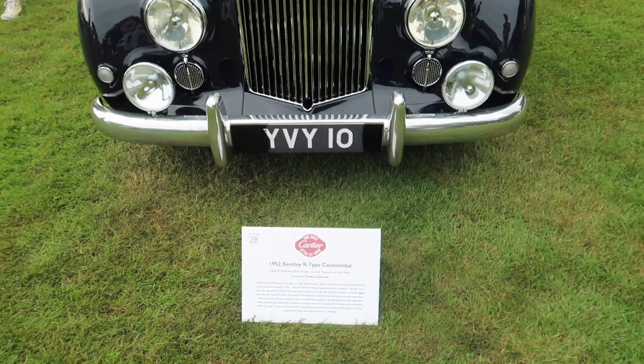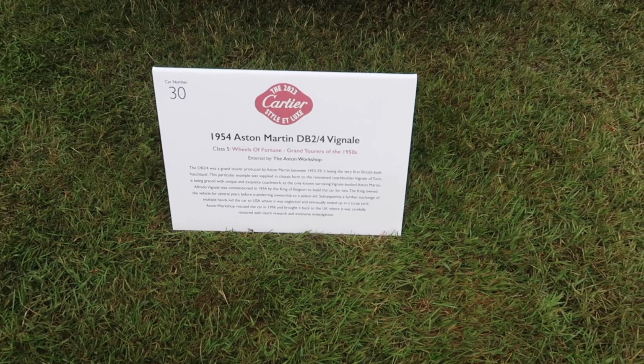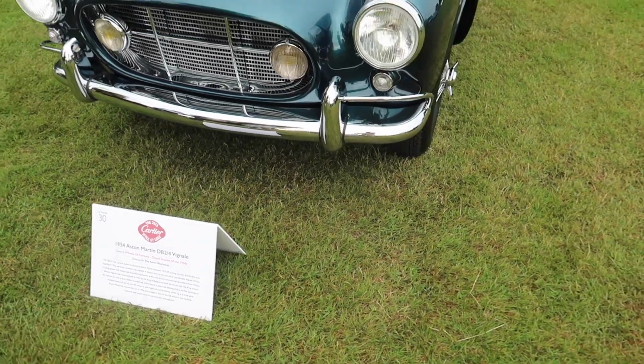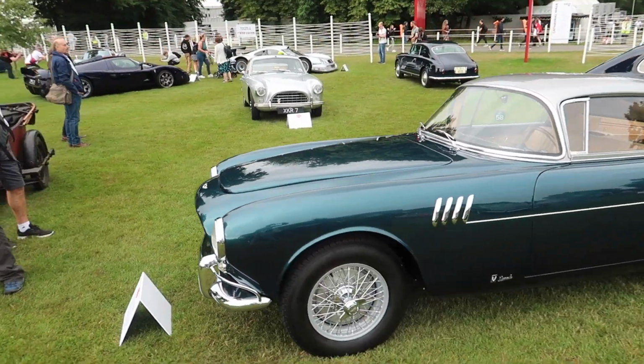This next section is the Wheels of Fortune Grand Tours of the 50s, starting off, this is a 1952 Bentley Type R Continental. 1954 Aston Martin DB2 Vignale. Never seen an Aston Martin look like this before.